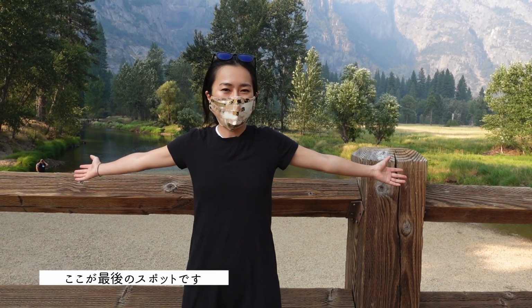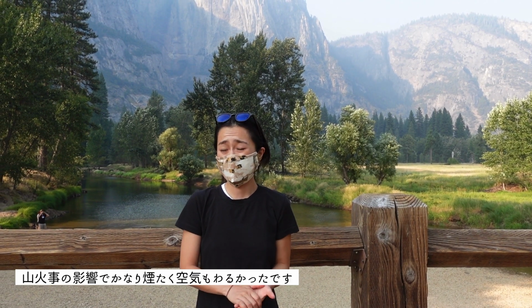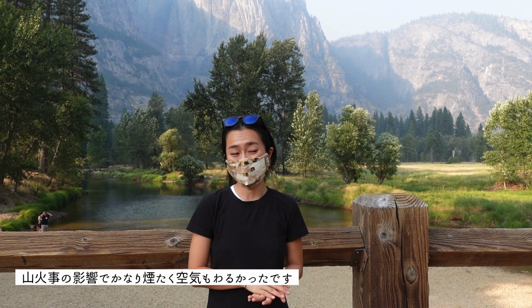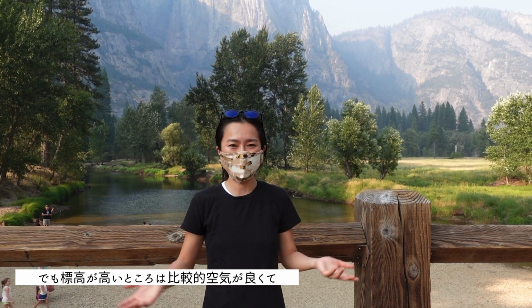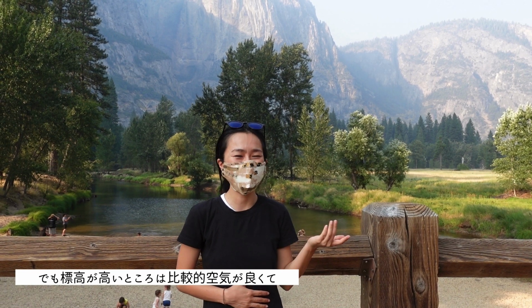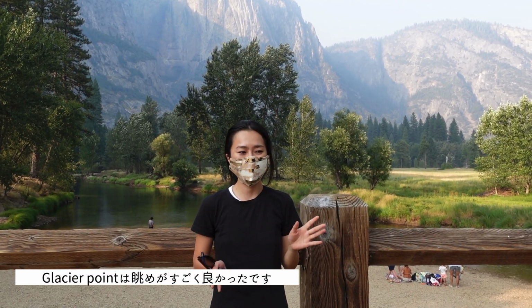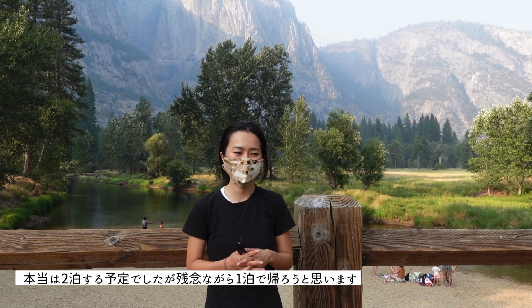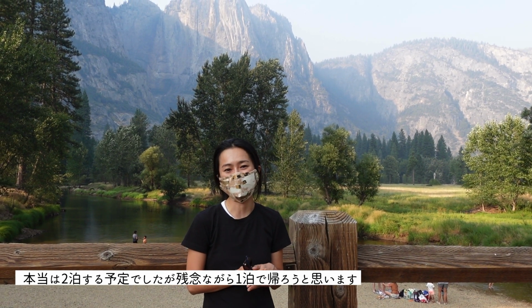So this is our last spot for the Yosemite trip. It was a bit smokier than we expected because of the wildfire currently happening in the San Francisco Bay Area. But we went to Glacier Point and it was amazing. The view was amazing. We planned to stay here tonight, but we decided to leave early. So we're going to leave Yosemite tonight and head home.